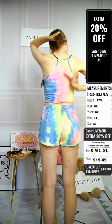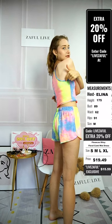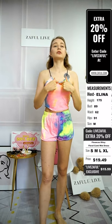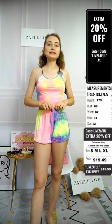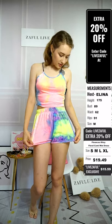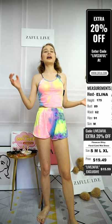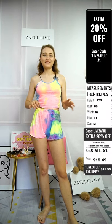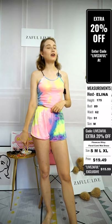The top, you can see on my back, is sleeveless. At the same time, it has a cut on my shoulder and my back, like a round cut, with a round collar in front. High waist shirts with elastic waist, super stretchy waist. I really like the combination of colors, neon style, green, light pink, light blue, orange, so cool for summertime. Definitely everyone will see you. Name of this item, neon tie-dye top and shirt set.